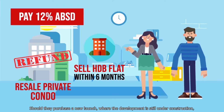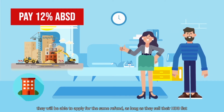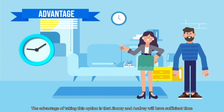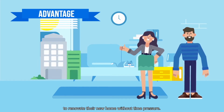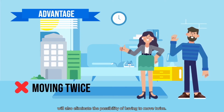Should they purchase a new launch where the development is still under construction, they will be able to apply for the same refund as long as they sell their HDB flat within 6 months from the TOP date of their new home. The advantage of taking this option is that Jimmy and Audrey will have sufficient time to renovate their new home without time pressure. Buying a new condo before selling your flat will also eliminate the possibility of them having to move twice.